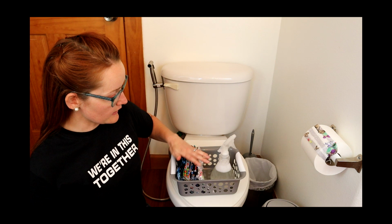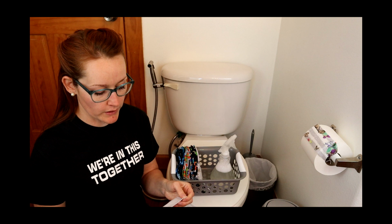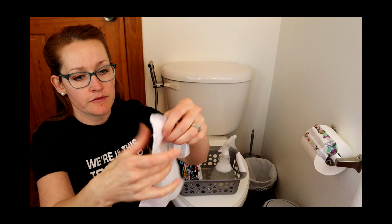Like I said, you can use anything that you want, however you think you want to do it. But this is just what I've decided to use today. This is a 9x7 piece of flannel. It's just one piece. It's not double layered.